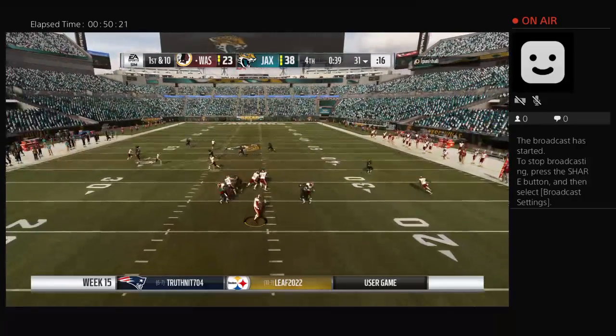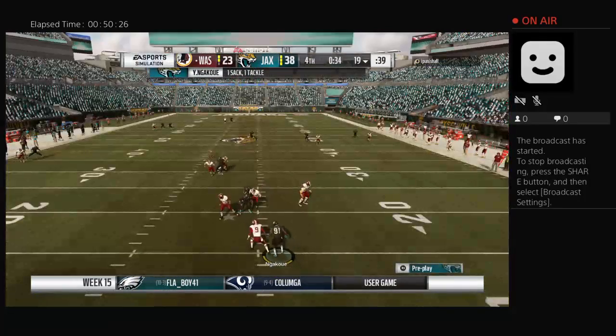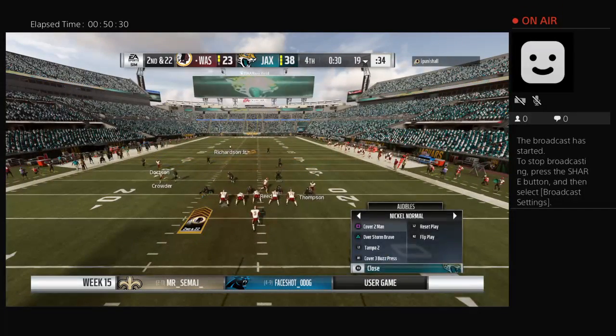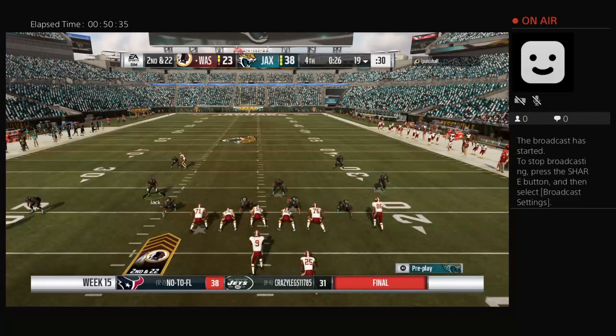On 1st and 10, Barrett. And the Jags get to him as down he goes. Yannick Ngakoue in there for the sack, and that is now 21 for him on the year. Wow.